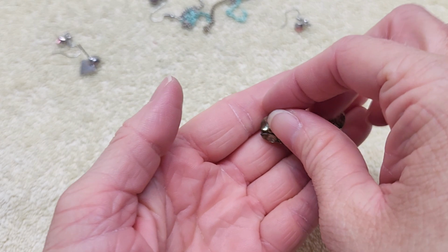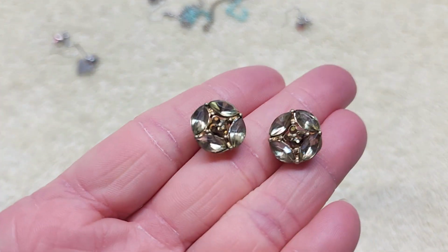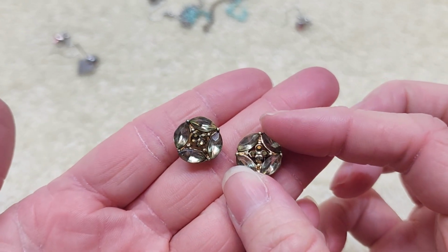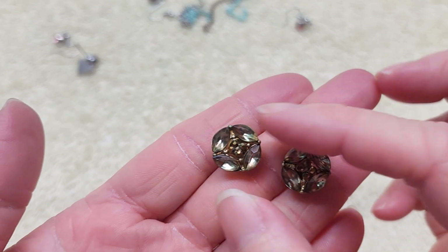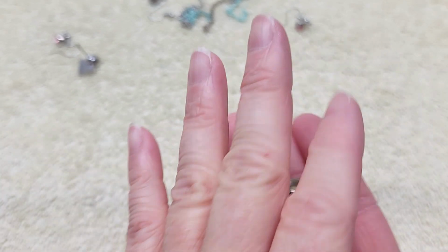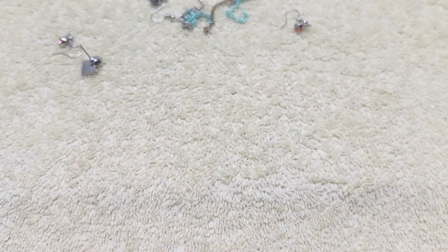These I think are more vintage. You've got the green colored stones, and then in the center you have little tiny kind of brown gold rhinestones. It says autumn to me. Little button earrings, very cute.